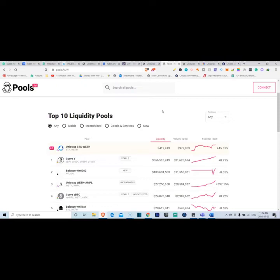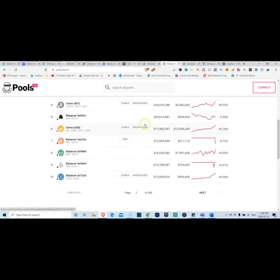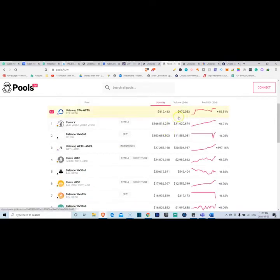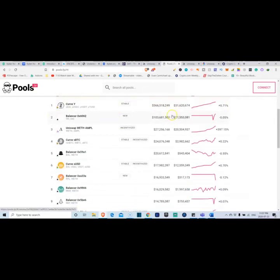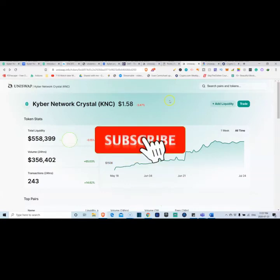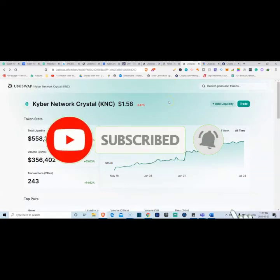So there's this website, pools.fyi. You can check that out as well. They list a bunch of different pools where you can participate, and also see the volumes, how much liquidity they currently have, and how much profit people have been making. If you check out uniswap.info, you could see exactly all the information on the KNC liquidity pool, right?